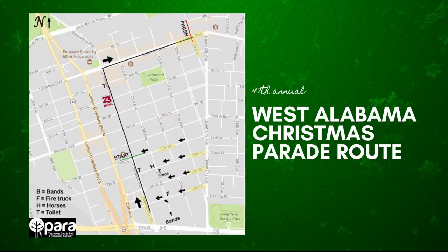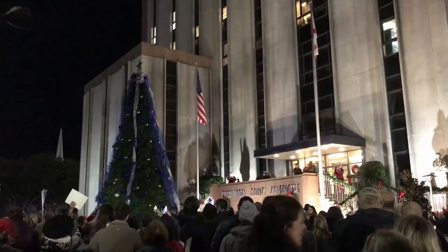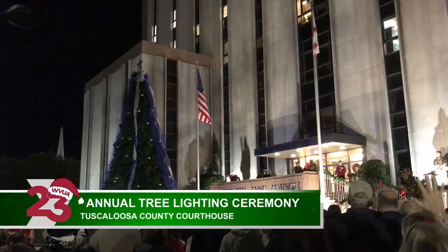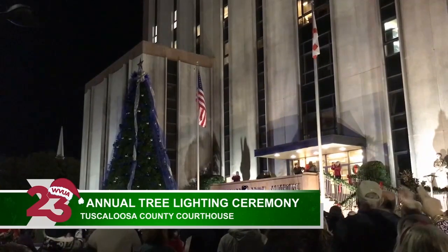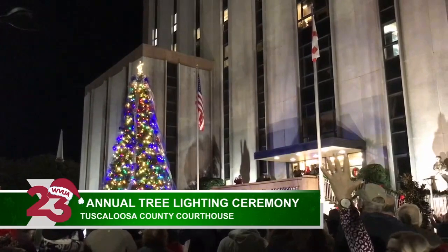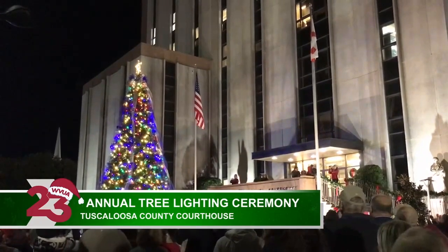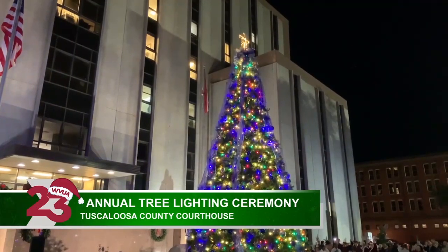Now, let's start with the unofficial start of the holiday season in Tuscaloosa County, the lighting of the annual Christmas tree. This is a tradition that has been in place as long as the parade. This tree went up last week in front of the Tuscaloosa County Courthouse and has been decorated with about 2,000 LED lights and a brand new star created by McDowell Welding. This is a 25-foot tall artificial tree, beautifully lit.